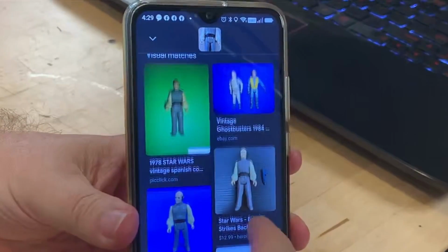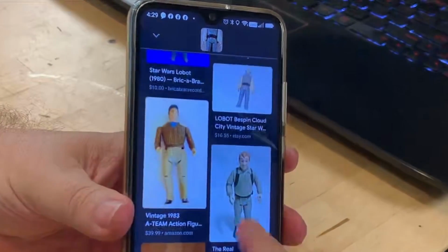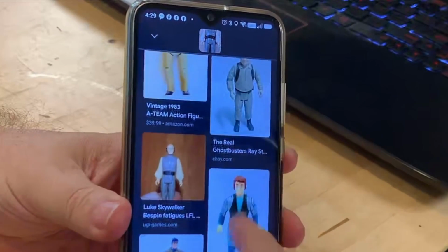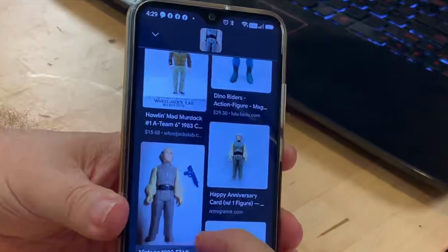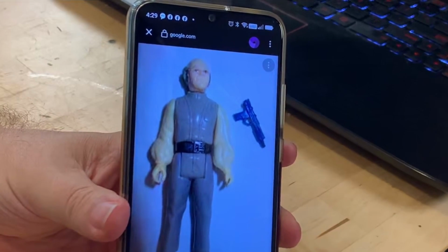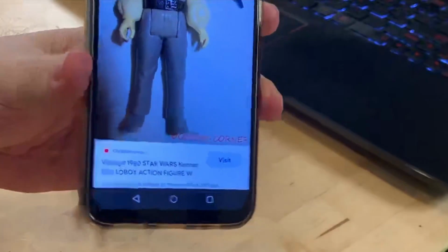You can see down here, it's going to come up with listings. I typically look for eBay listings. I'm not really seeing it here, but I do know, well, here's one. It just says that this is Lobot action figure, and you can see the gun that it comes with. Let's see, you can see that down there. So let's take a look at how I would find this on eBay.